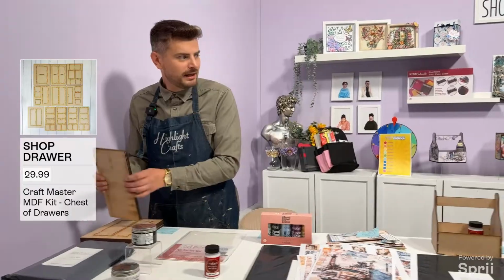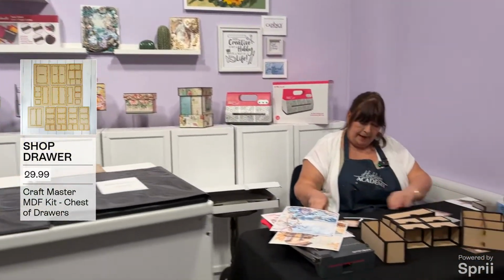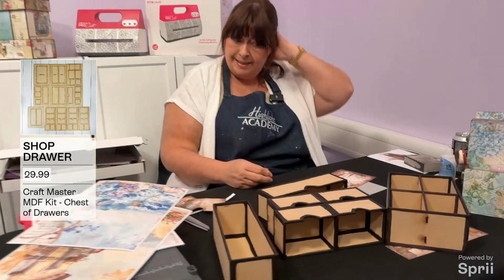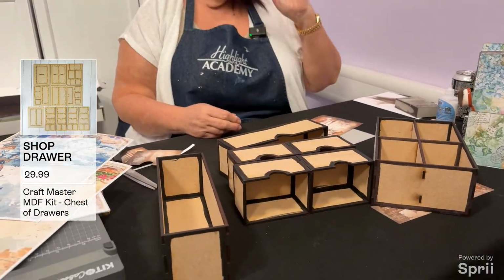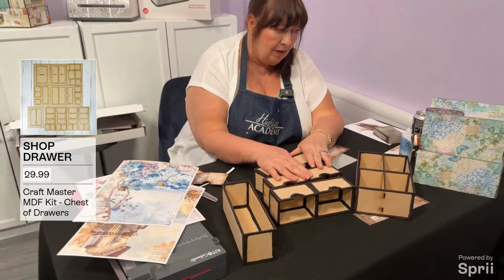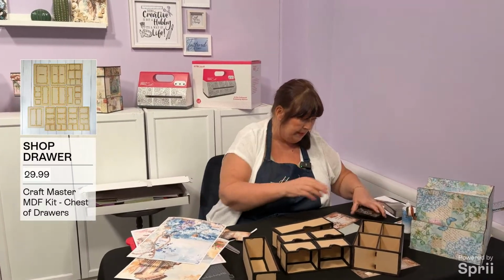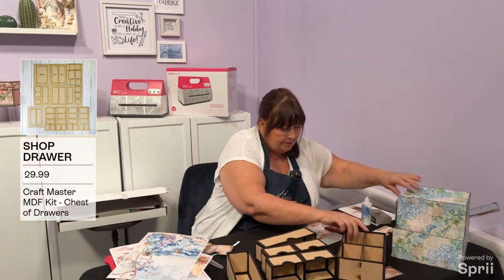It's great, isn't it? It's gorgeous. And I've got some really nice little tips about how to decorate it too. The instructions on how to put it together are actually on the website as a download. We've got some lovely examples of things that have already been decorated.